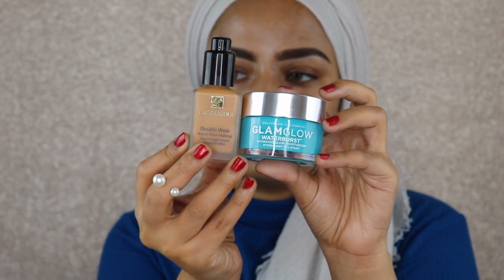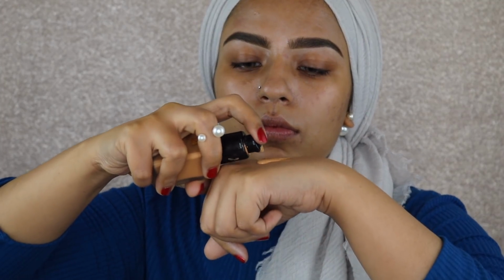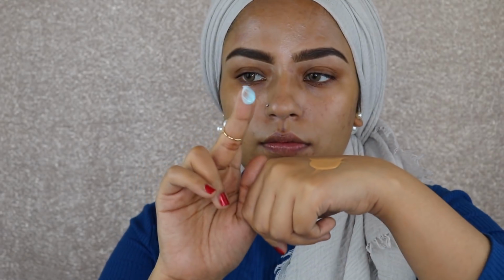You guys might already know that Estee Lauder Double Wear can get a little cakey sometimes because it's a full coverage foundation, especially during the dry weather. That's why I'm mixing my GLAMGLOW WaterBurst Moisturizer with it, just to make it a little bit lighter weight and also to make it a little bit more hydrating for my skin.